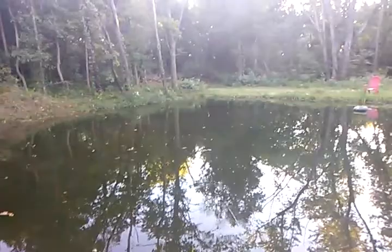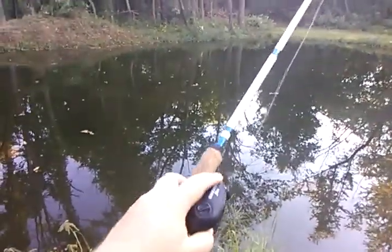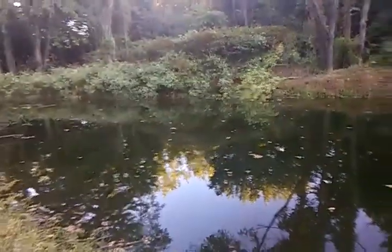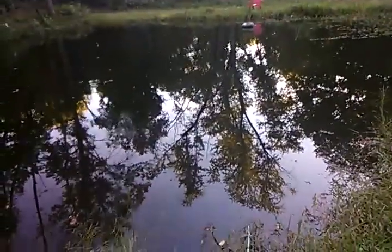But this is a really good bait. Right now, I don't even think I've really talked about what I'm throwing it on. This is a Shakespeare Excursion rod and reel. This is a KastKing Speed Demon reel. To be honest, I've been messing with this for about a month, maybe a month and a half now. It's not my favorite reel.